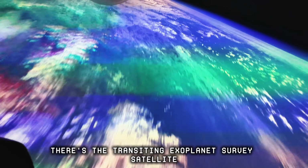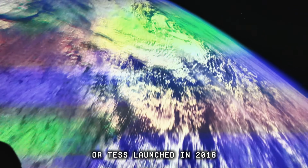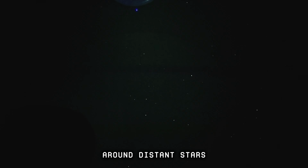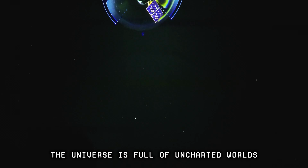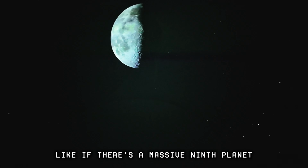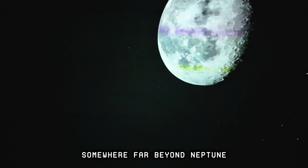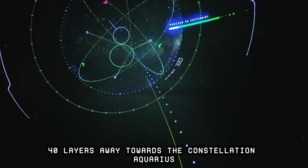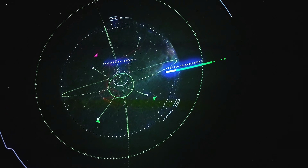The Transiting Exoplanet Survey Satellite, or TESS, launched in 2018. Its mission is to search out new systems of exoplanets around distant stars. The universe is full of uncharted worlds. Even our own solar system still has mysteries to be explored, like if there's a massive ninth planet somewhere far beyond Neptune. But here's our course, 40 light years away towards the constellation Aquarius.